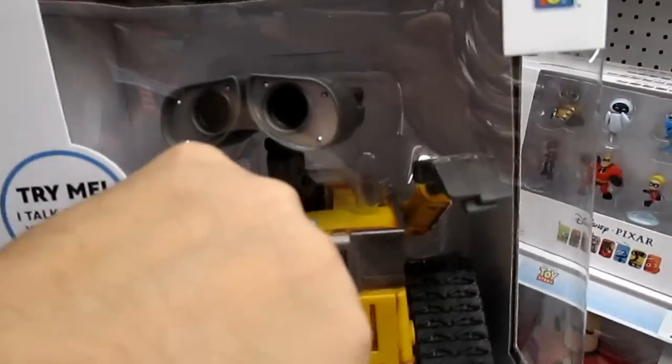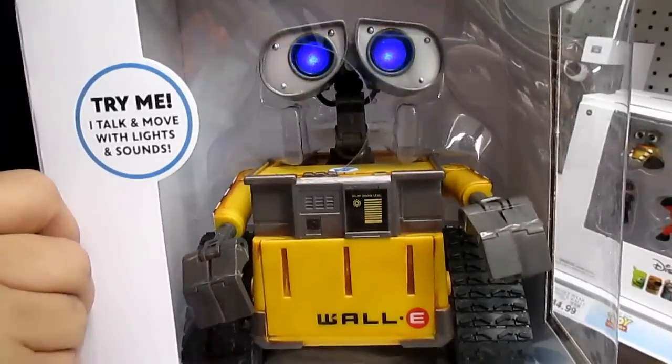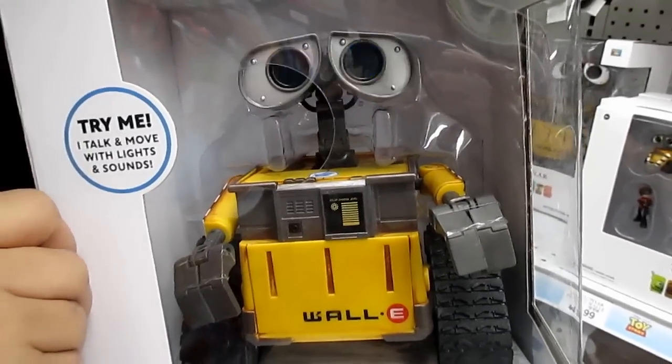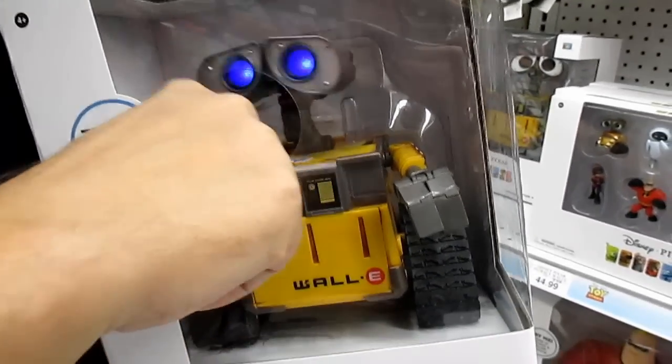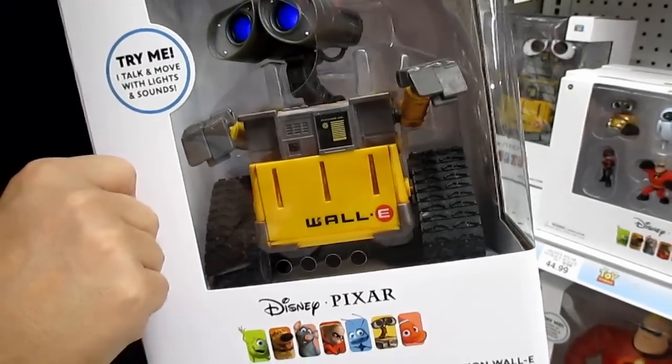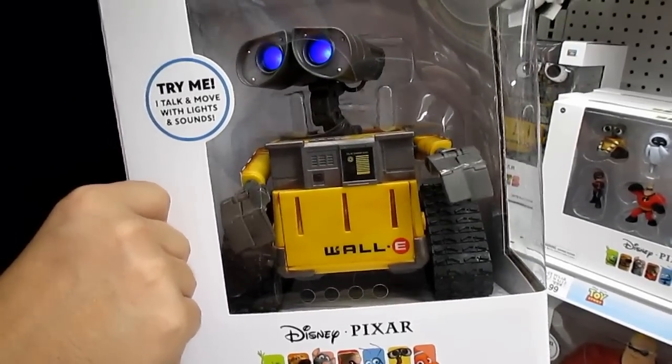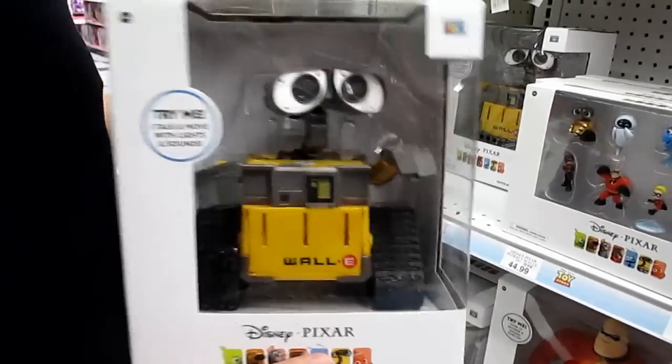Oh my gosh. I want Wally. Oh, he is so cool. I wonder if the tracks move, like if he rolls. I bet. Oh my gosh. That is really cool. I love it. This is $45.